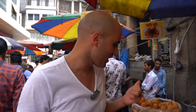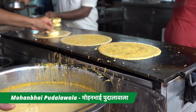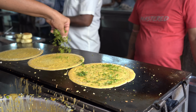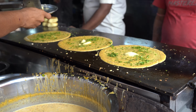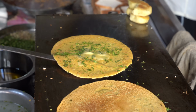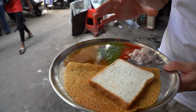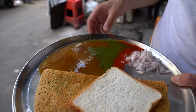Okay, now we're going to try a very popular snack in the area, just right next to this stall, which is called pudla. We've been recommended by the customers before, and yum. Finally, in the street of Mumbai, look at what we have in pudla, one of the most famous dishes that you can get inside the Khau Galli of the Zaveri Bazaar in Mumbai, India.